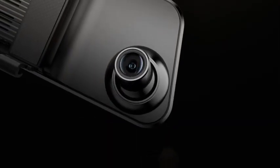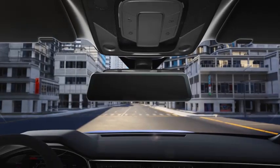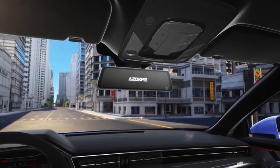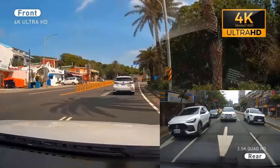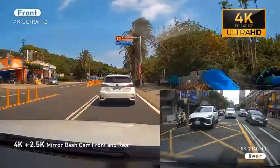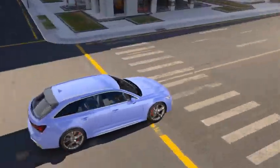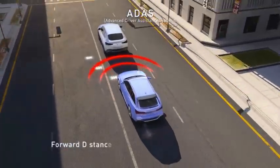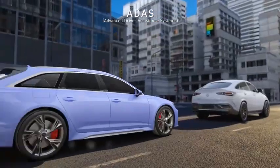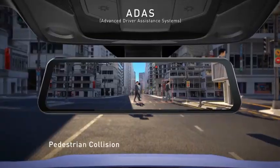Experience next-level driving safety and convenience with the Asdom PG17 Max Mirror Dash Cam, featuring stunning 4K front plus 2.5K rear video resolution. This 12-inch full-touch rearview mirror camera delivers ultra-clear footage day and night, enhancing visibility with a wide field of view. Equipped with ADAS, Advanced Driver Assistance System, blind spot detection, BSD, and lane change assistance, LCA, it offers real-time alerts to improve road safety and awareness.